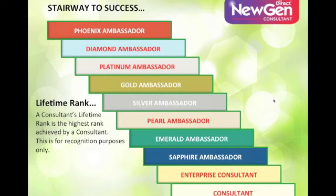Let's have a look at some terminology. On the left-hand side of the stairway to success, you can see something that we call a lifetime rank. When you hear that, what does it mean? So a lifetime rank is the highest position that someone's ever achieved in their NewGen journey.